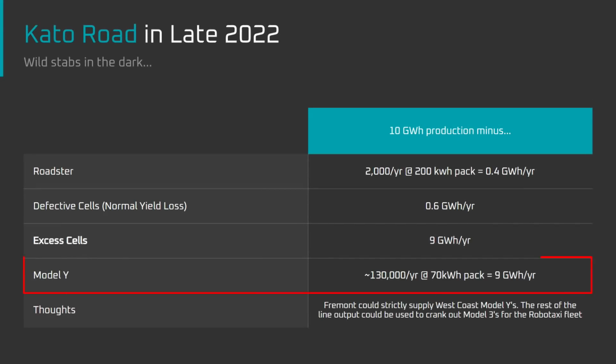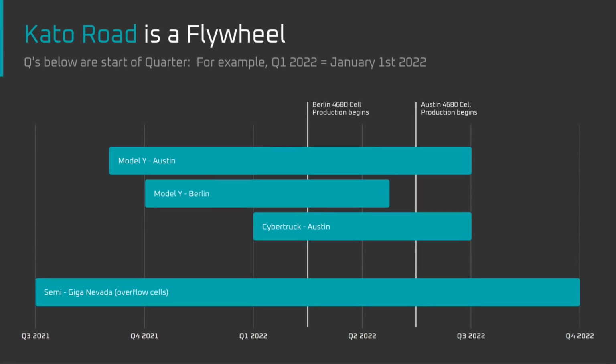Furthermore, if Tesla does use the Kato 4680 cells to cut Fremont Ys over to the 4680 architecture, the situation will only be temporary. Again, this is all speculation. The purpose is to look at how everything could play out if everything Elon has said is true. It's indicative rather than prescriptive.